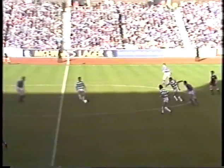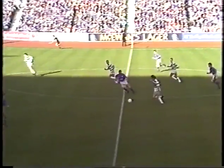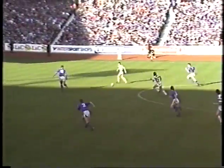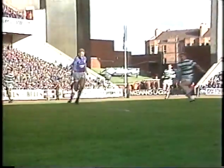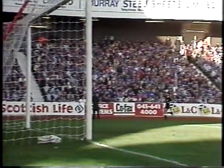Well, now, did this come off Terry Butcher or was it Peter Grant? It was a fine pass this from Stark. Walker laid it inside. There was Grant racing through, getting to the ball, but it was Butcher who got to it first. It's an own goal from Terry Butcher.